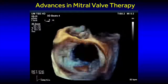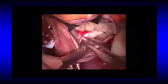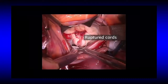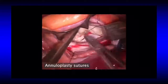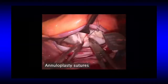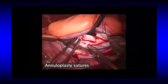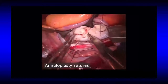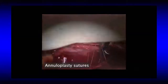And this is actually what you expect to see when you're in the OR. And I'll go to the intraoperative picture, and that's exactly what we see. So this is the OR, and that is exactly what we saw in 3D. So those are the ruptured cords right there. So the first thing I do now is put the annuloplasty sutures in, which I think pulls the valve up to you and helps your exposure. But I really do this first in all cases.